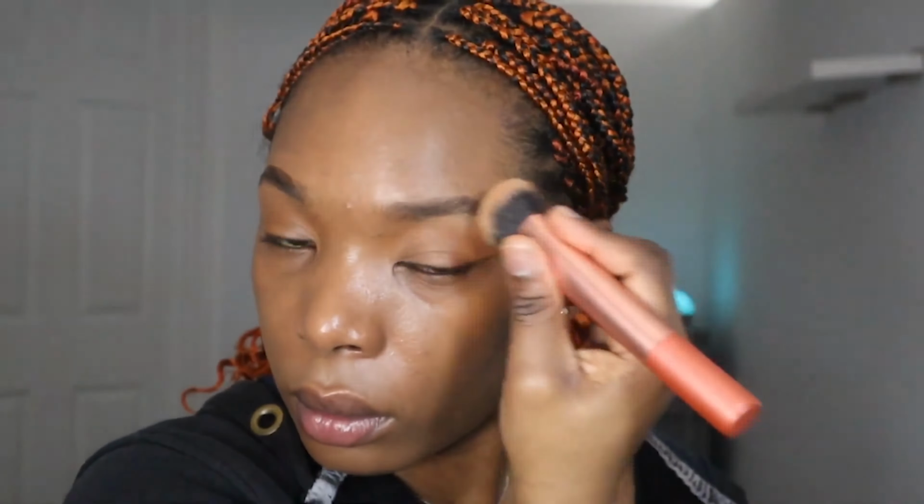I'm still setting my face with powder at this point. I don't know why this is taking so long, but I guess it is what it is. Okay, enjoy. I will be back when I start contouring again.